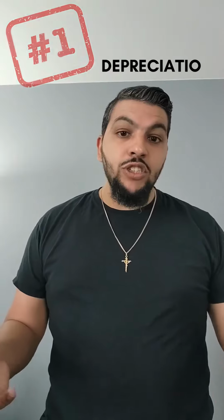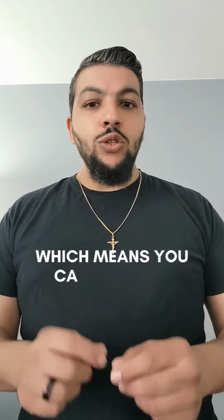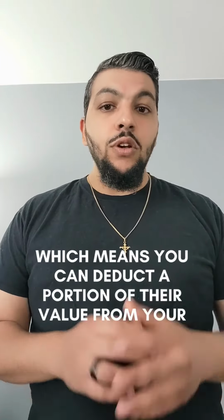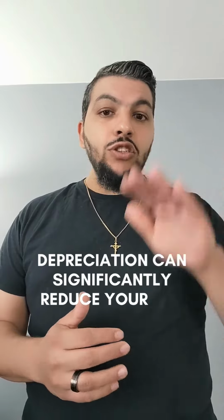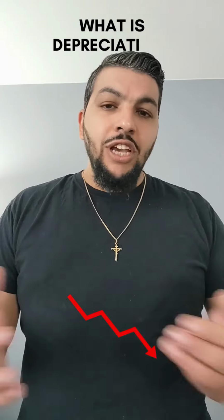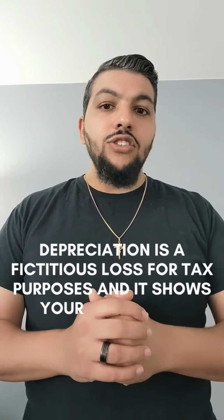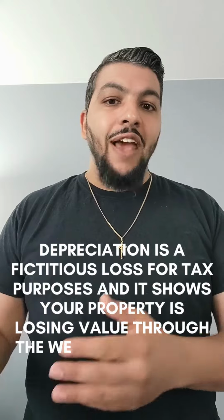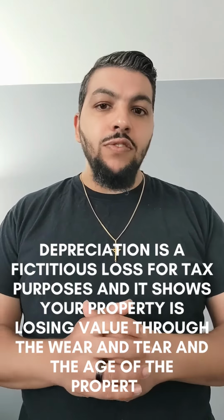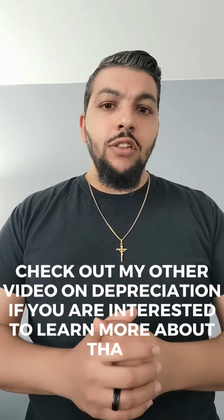Number 1 is depreciation. Real estate properties naturally depreciate over time, which means you can deduct a portion of their value from your taxable income. With depreciation, you can significantly reduce your tax burden and increase your tax returns. What is depreciation? In short, depreciation is a fictitious loss for tax purposes that shows that your property is losing value through the wear and tear and the age of the property. Check out my other video on depreciation if you're interested to learn more about that.